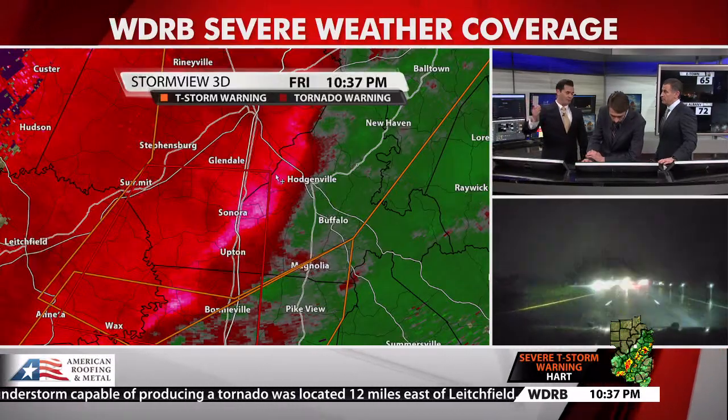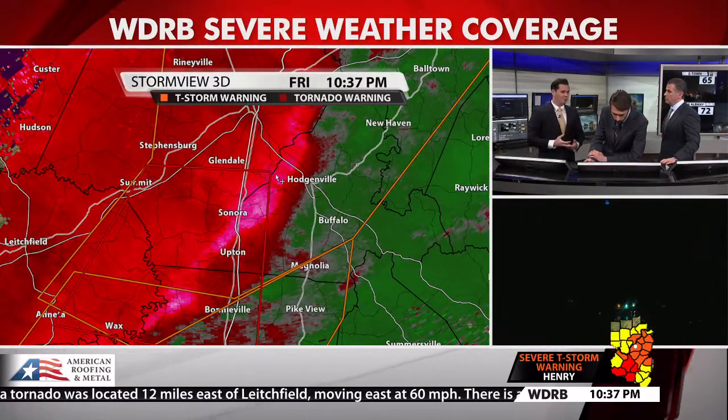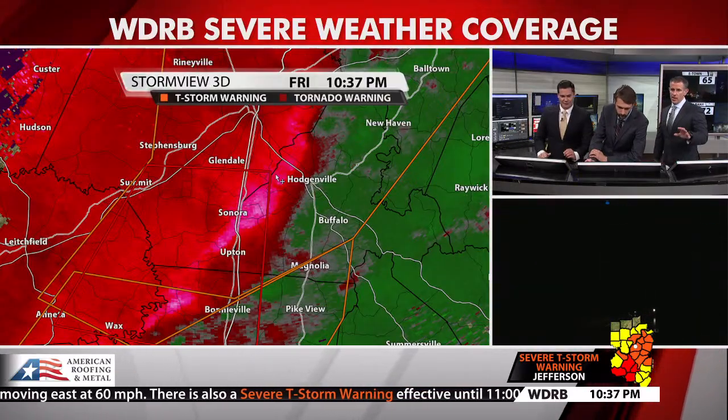It's made that move. Right. We've made this move, and now we've seen that transition over to the wind threat with the brief spin-up. Like we said before, it was tornado hail. Now it's wind spin-up. And that's a different scenario.